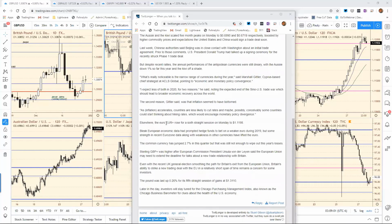Elsewhere, the euro rose for a 6th straight session on Monday to 1.1198. Bleak European economic data had prompted hedge funds to bet on a weaker euro during 2019, but some strength in recent Eurozone data, along with weakness in other currencies, have lifted the euro. The common currency has jumped 2.7% this quarter, but it's still not enough to wipe out this year's losses.